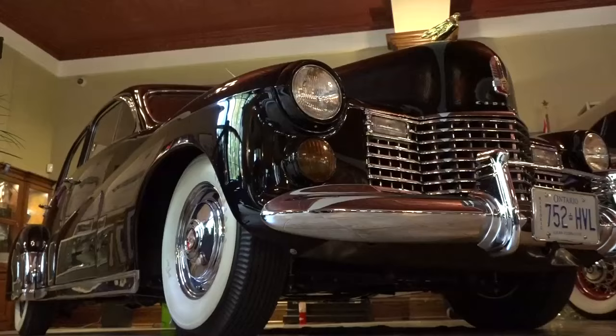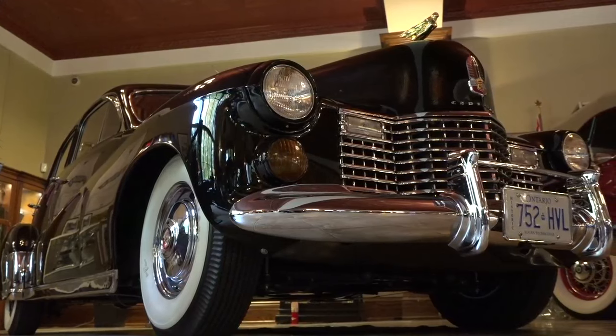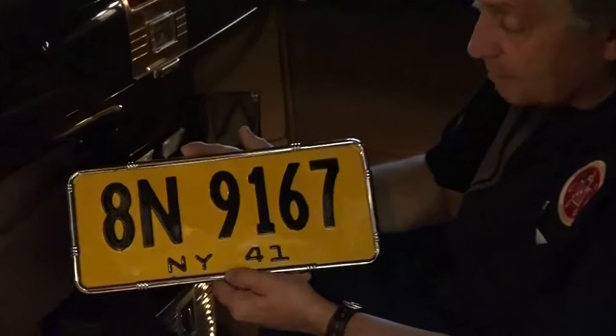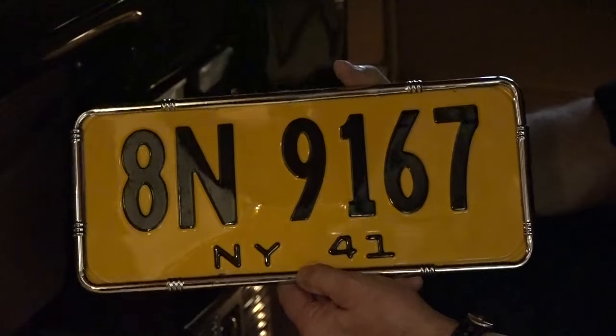And he sent me this booklet, mailed a few of them out, and anyway, I bid on it and flew down to look at it and bought it. So you were the lucky guy on the day. I sure was, yes. And this plate is a copy of their actual original license plate on the car in New York at the time in 1941.